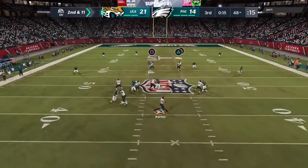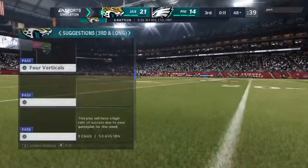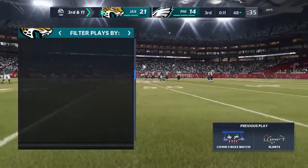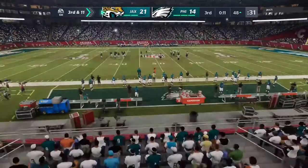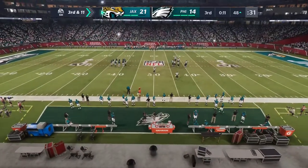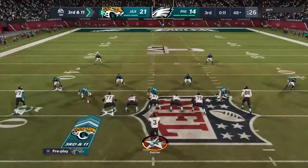Now a shotgun snap as they'll look to throw. Tried to pull that one in. Couldn't hang on. Third down. Third down and 11. An incomplete pass on that last play, and that means they'll need to come up with something here on third down.